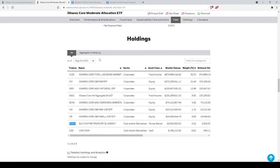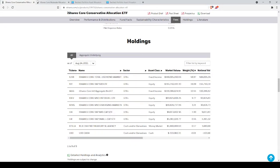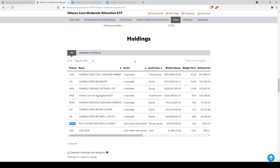The only thing that's different is the allocations, with the conservative allocation having about 70% in bonds and about 30% in equities, while it is 60-40 bond to stock for the moderate allocation. So just know that these are very heavily favored towards bonds. If that's not something you're interested in, this isn't going to be for you. But if you are looking for something that is more bond favored, or something that is traditionally a safer, quote-unquote, investment, it might be something for you. But we'll go back into that more later towards the end of the video.